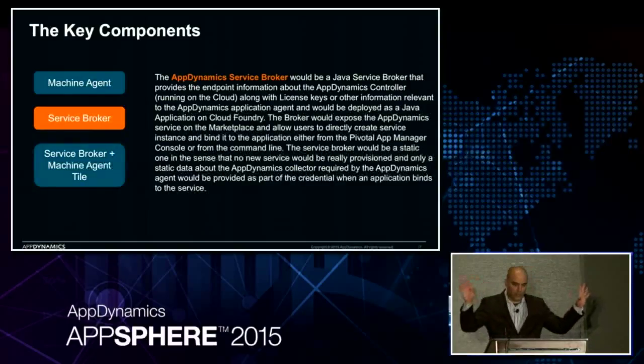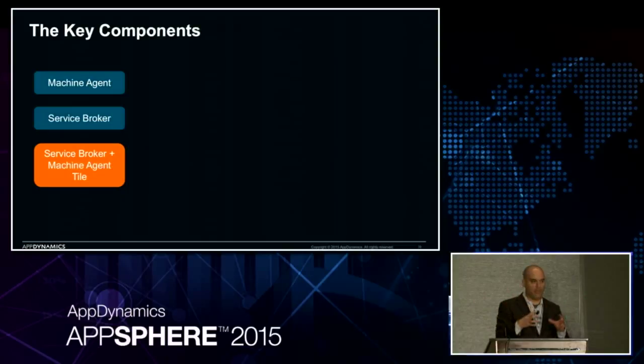So these are the two parts I need, machine agent and service broker. And what we do for our customers is bundle the whole thing into a binary executable that our customers can download from our website. As they're installing Cloud Foundry for the first time, they can upload this as an add-on service. So now they have AppDynamics performance monitoring for Cloud Foundry right out of the box.